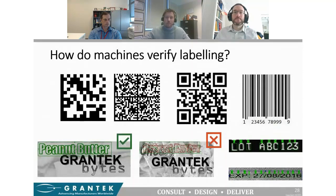To the right of the data matrix barcodes is the QR code, which most of you are probably familiar with. The way to tell the difference is the three squares in the corners are used for orientation versus the two solid lines and two dotted lines for the data matrix symbology. Many packages may already have a QR code on them for a smart label, nutrition information, or other promotional items, and marketing will likely want to use those instead of adding a data matrix barcode to their packages.